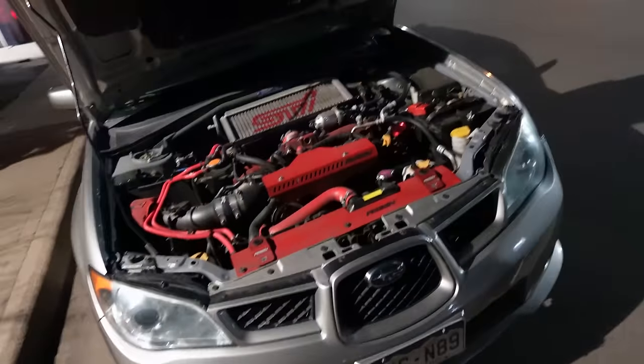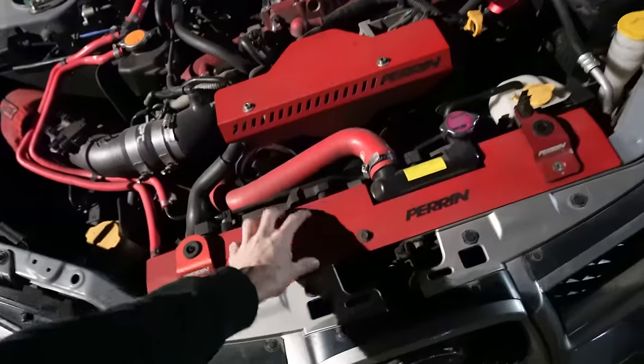I think Steve's playing with the idle just a little bit. It was dropping a little lower than we would want, but yeah, there she is. It's got everything. It's even got the rear motor mount. It's just got so much stuff.